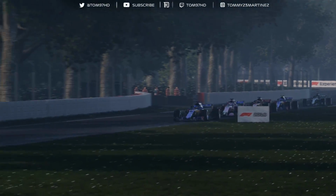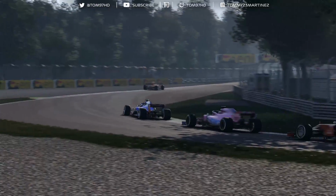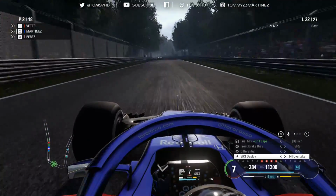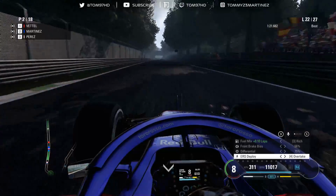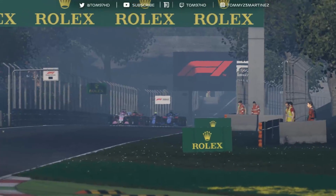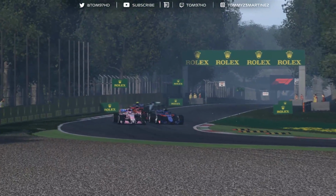Tank slapper again, but we get it around the outside. Fantastic overtake. Now I'm going to be on the back foot slightly for this back straight, but I don't care. I'll use my car's straight line speed, is what I'm saying. I've got all my rich mix and overtake ERS to use. Perez is gaining on me. I'm going to force him to the outside, show him the long way round into Ascari.